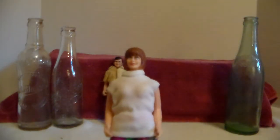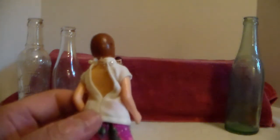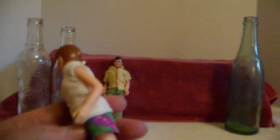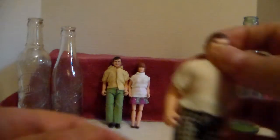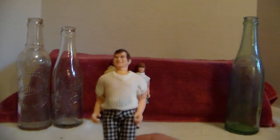lady. Now she looks like the Tonka lady, but she's got on a skirt. I didn't know if a skirt or shorts. It was kind of perverted. Sorry. She's got on a fancy top. My theory is this is something that Sears had, and the company that made them for Tonka, they also sold them to Sears. Then I don't know what this is at all.